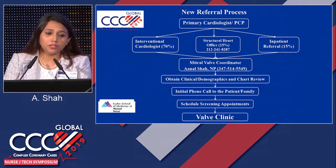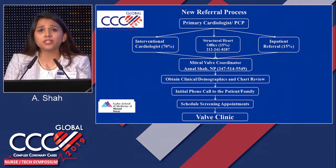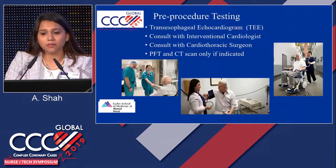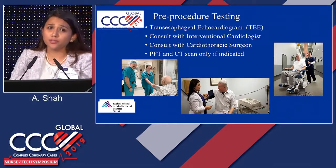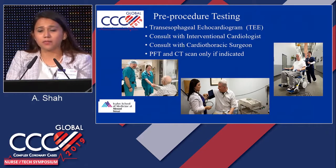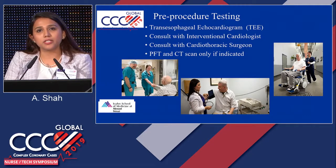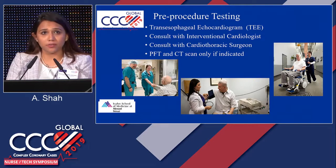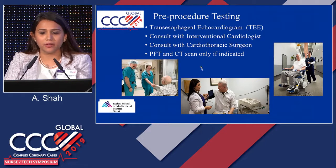We make that initial phone call to the patient and family and explain the whole pre-op screening, the TEE the patient needs. They need a consult with a cardiothoracic surgeon and a consult with an interventional cardiologist, and any additional tests if indicated. Those appointments are scheduled and then the patient is seen in valve clinic. On the day of valve clinic, the patient gets a TEE. We usually do a transthoracic first if they haven't had one recently, but most of our patients come in with a baseline transthoracic echo. After the TEE, the patient is seen by interventional cardiologists and cardiothoracic surgeons as separate clinic visits, and then a CT scan or PFT is only done if indicated to evaluate the anatomy.